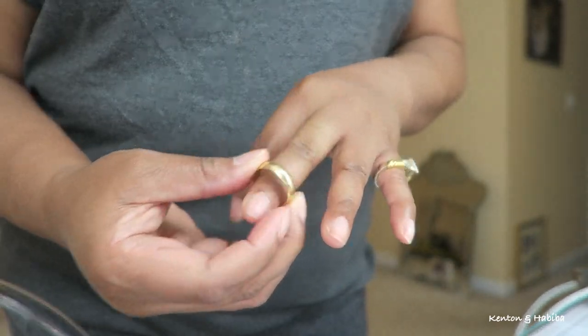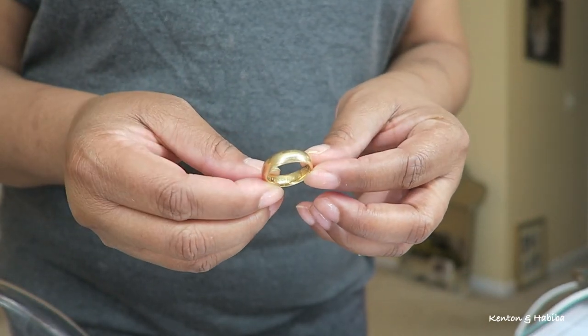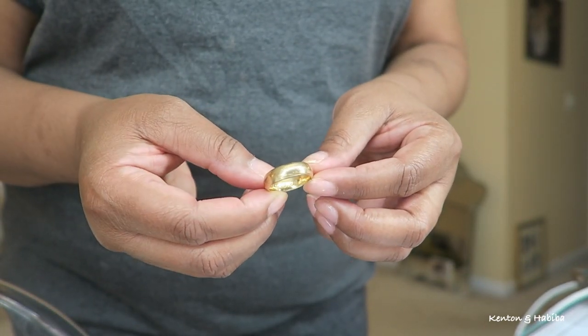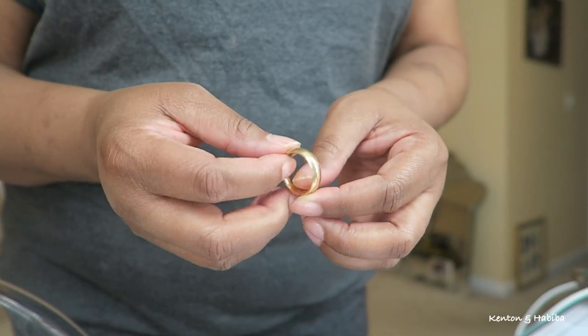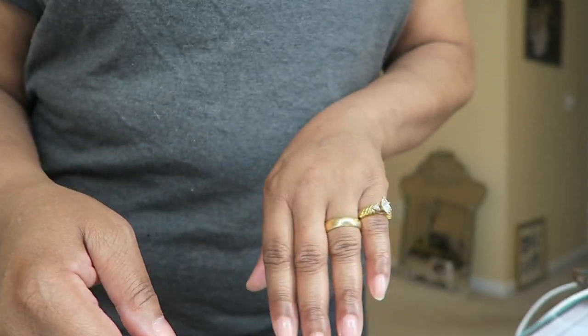Kenton's ring, as you can see, fits me fine, but I don't want to wear his ring. And I had it inscribed on the inside, so maybe one of these days we'll both lose weight and we can wear our rings again. We'll see. It's nice to dream, right?